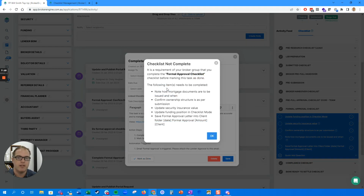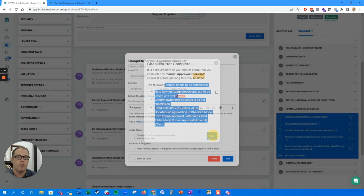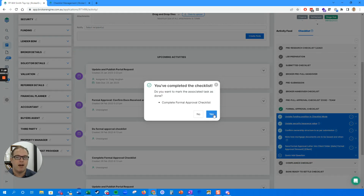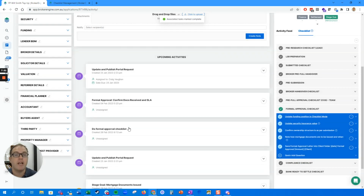It's saying the checklist isn't complete. You need to complete these items first. Once I come over here and actually complete those items, it'll then prompt me to mark that task complete. I can now mark that task complete, and then the next part of my client journey continues, which in my case would be a nice formal approval advice emailed to the client.